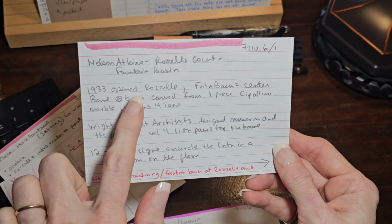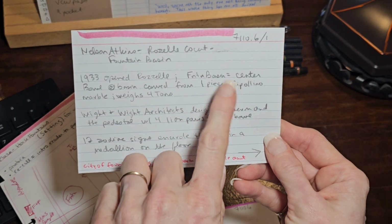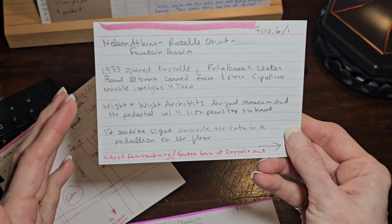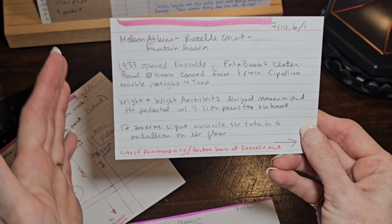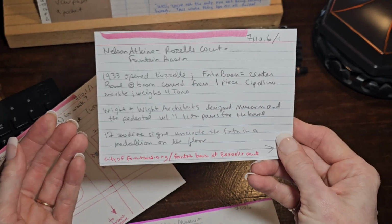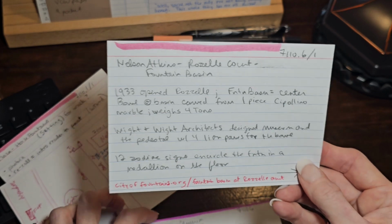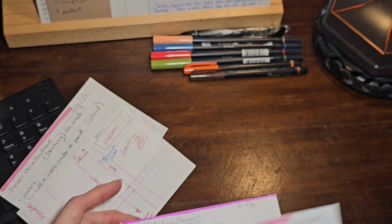In 1933, they opened the Roselle Court as a cafe for patrons at the museum. The Fountain Basin center bowl is carved from one piece of Cipollano marble and weighs about 4 tons. The White and White architects designed both the museum and the pedestal, having 4 lion paws for the base of the bowl. It's super cool. So then it's got 12 zodiac signs encircling the fountain and a medallion around it on the floor. So that centers you in the Roselle Court next to the fountain basin.